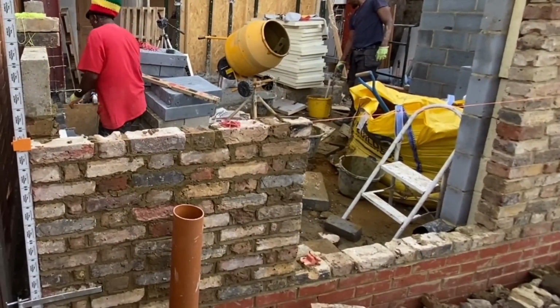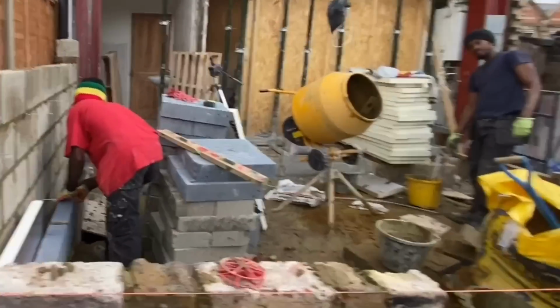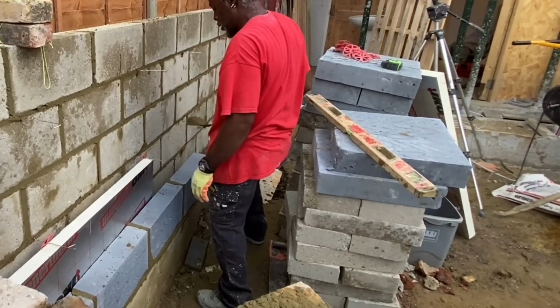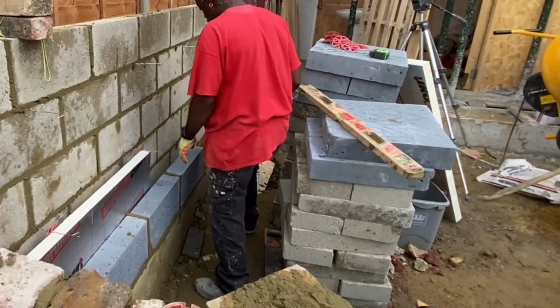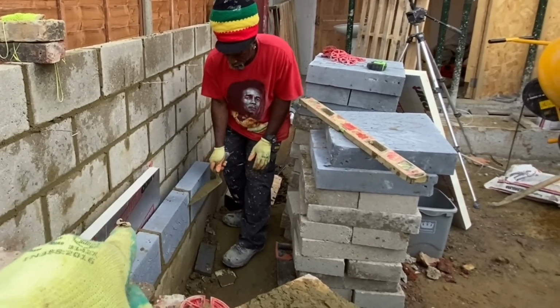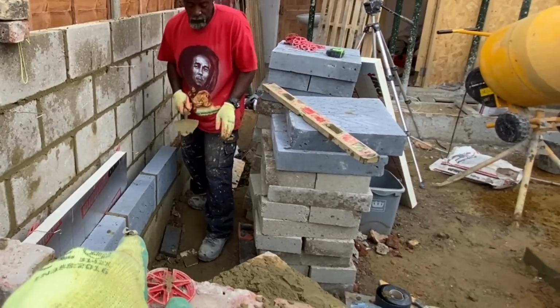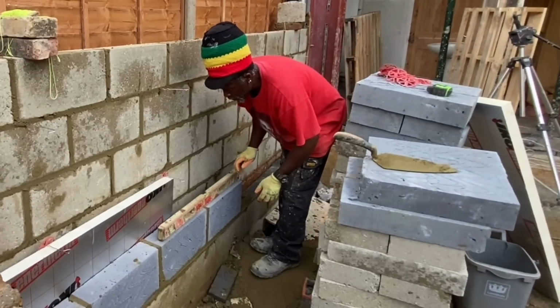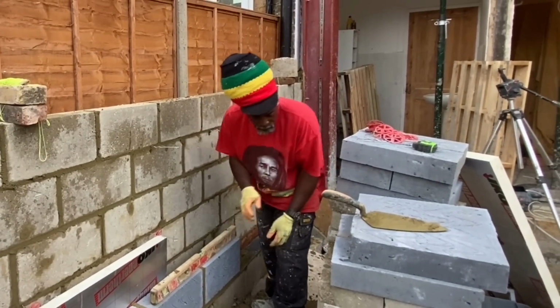Now we're working on this side. We're doing some block work as well. As you can see, Mr. A is working on some block work here. So we've gone up five courses, I think. Yep, five courses for the external, and we're just doing the internal ones to tie that together. And then tomorrow we'll continue and go up a couple of more.